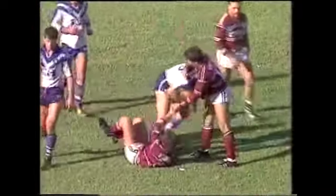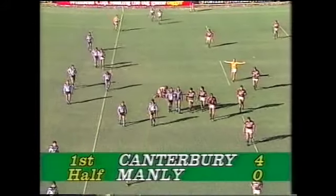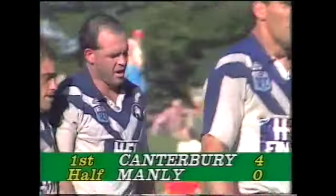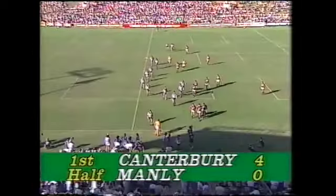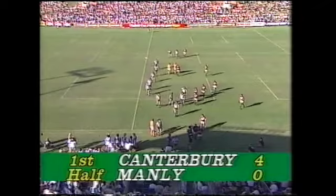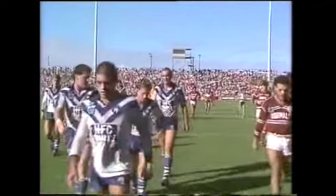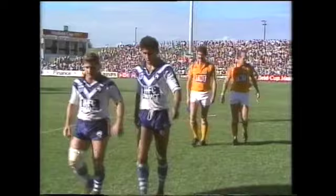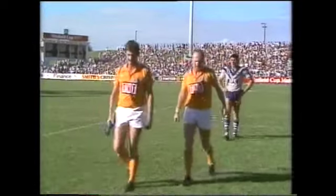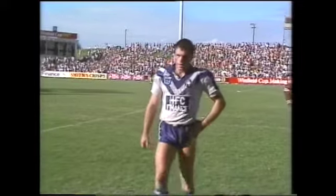There's the hooter in the background, and I suggest to you that at the half-time break, with the scoreline Canterbury 4, 2 goals from 3 attempts to Terry Lamb, Manly 0, there are 26 players coming from the field who are very happy to be going into the shade and having a look at the inside of the dressing room with a few drinks, etc. So that's it at half-time break. We'll be back shortly with what we hope will produce some tries for the second half of this quite interesting game with 2 big, strong sides going around.